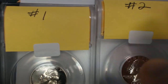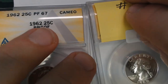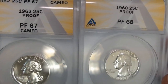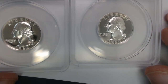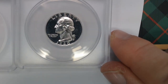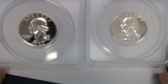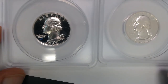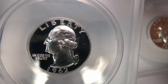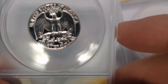So what we're going to do, we're going to reveal, because number one was the Cameo, okay, and number two was the Proof 68. So when you look at both of these coins, and the reason I picked both of them is because they're almost identical. It appears to me that there are some areas in the bust that is not as Cameo as the 1962. Now, I think it's kind of splitting hairs myself. Let me get it a little bit closer here. When you're looking in the recesses of the hair, and I think it's kind of nitpicking, but that's just the way it is, especially when it comes to these common ones.